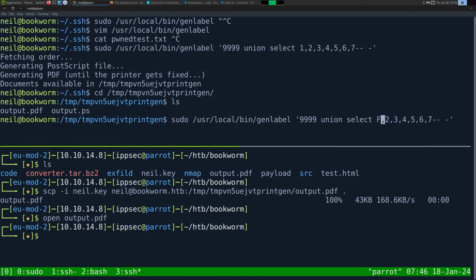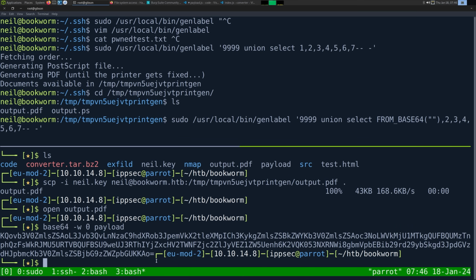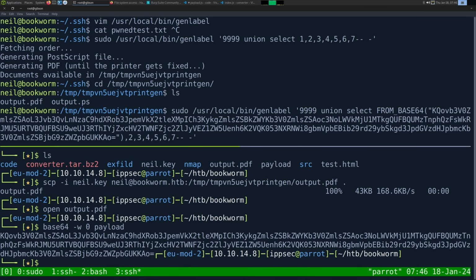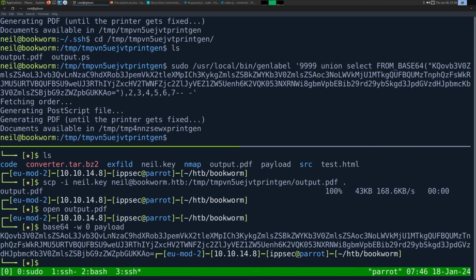So we can say select from base64, and then put in our payload, right? And I think this is going to work. The question is, does it work first try? So let's look at this temp file real quick. Temp4, then output ps.